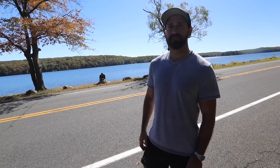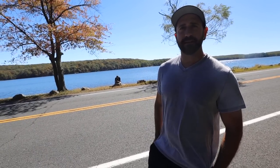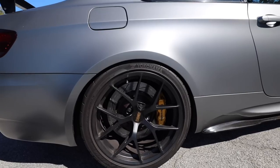Like, we're throwing them on. Typically, I'll see a lot of people that run Michelins or 888s. With this setup, this is one of the first cars I've seen run this setup. What do you think of these tires? I actually love them. I don't know much about them.